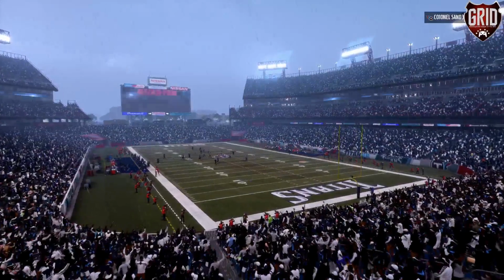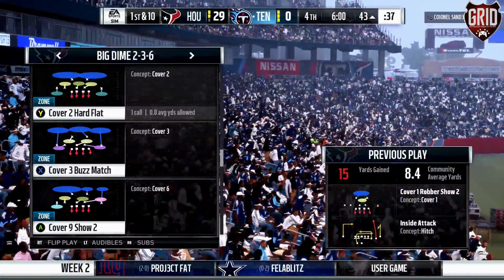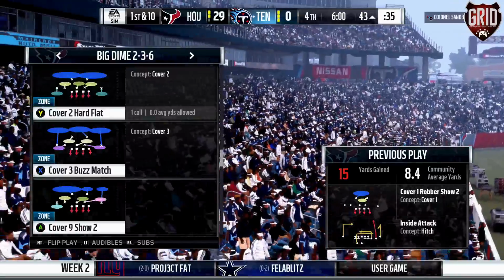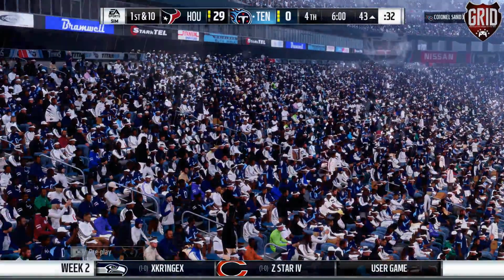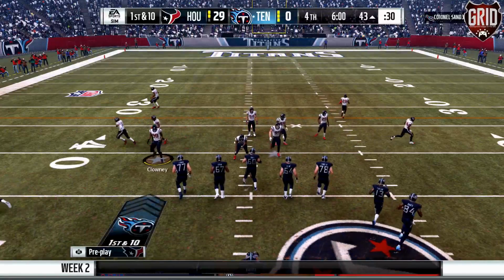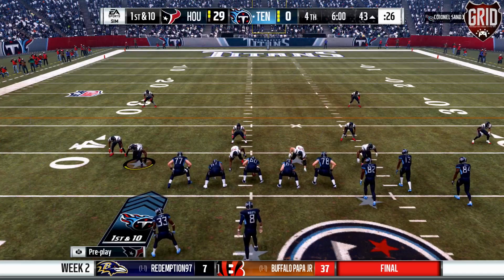Back now in Nashville. A lot of folks starting to make their way to the parking lot. Their guys trail big here to begin quarter number 4. Mariota now 11 of 17 passing thus far. He's got his guys at 1st and 10.